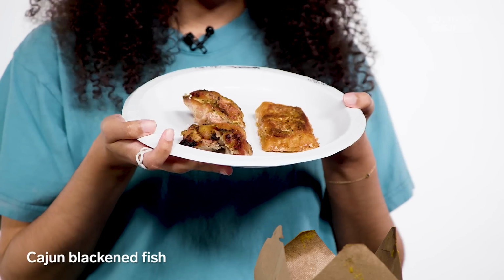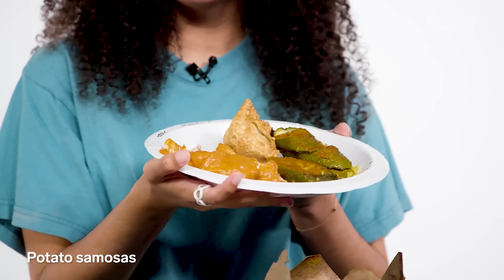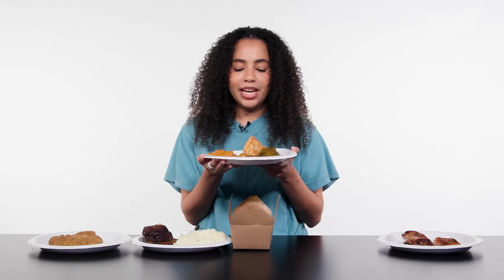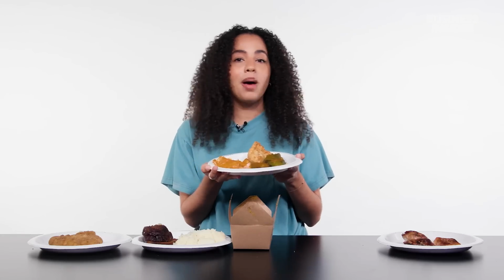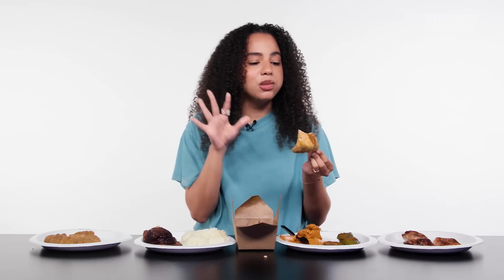For our hot foods here in the US, we've got Cajun blackened fish and chimichurri chicken legs, zucchini vindaloo, potato samosas, chicken tikka masala. I feel like Harry would want me to try this chicken tikka masala, but it looks so pink that I fear for my life and will not be taking a bite. Let's see if the samosa's any good. I desperately need some dipping sauce, but it tastes pretty good.